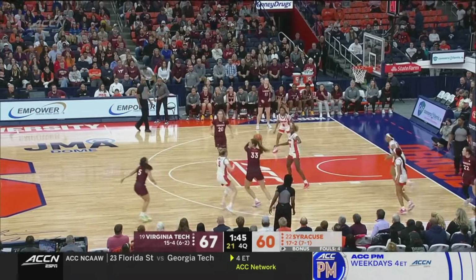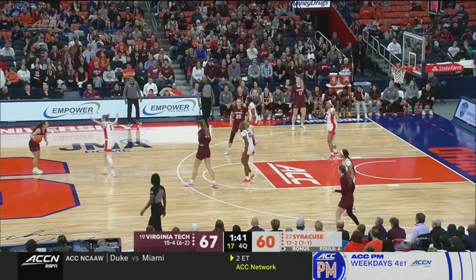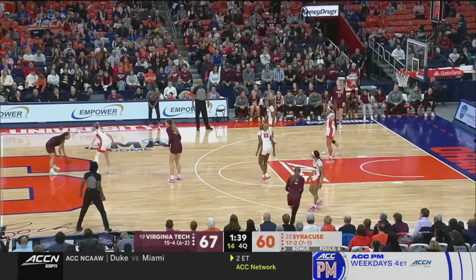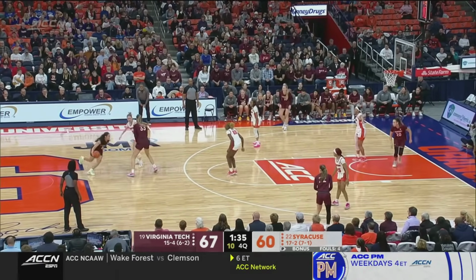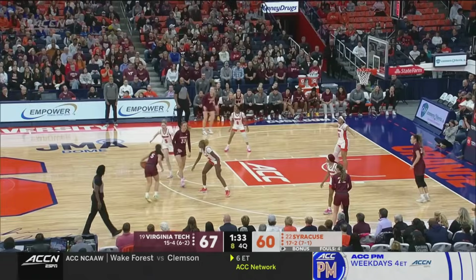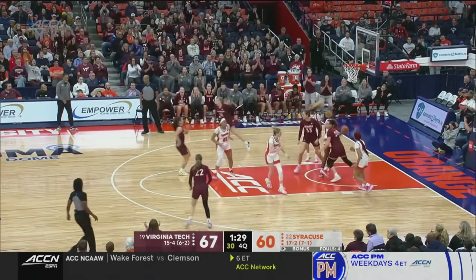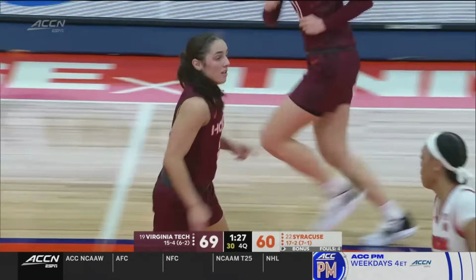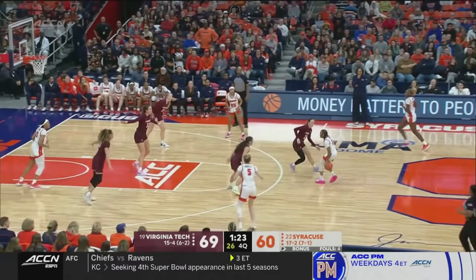Need another stop here. Amoore going to take some time. Everything's about screen on the ball for Amoore and let her operate, see what she comes up with, see what the defense gives her. If you're Syracuse, at what point do you start fouling? As Amoore floats one up and in, well, might start considering it a little earlier now. Absolutely. Back to a 9-point game.